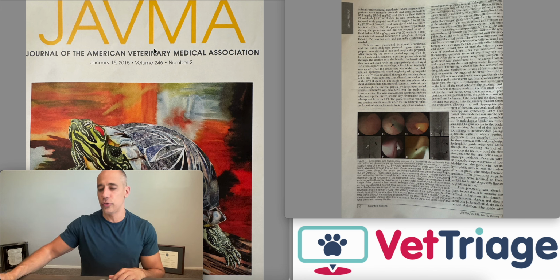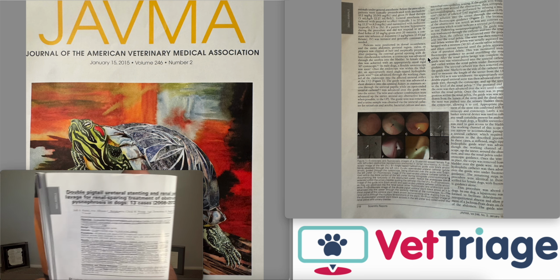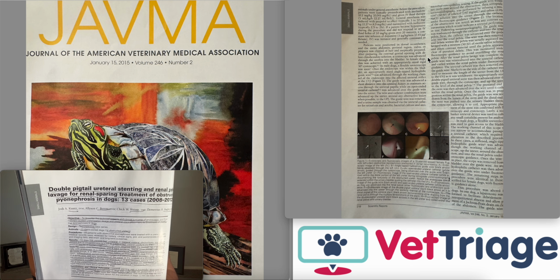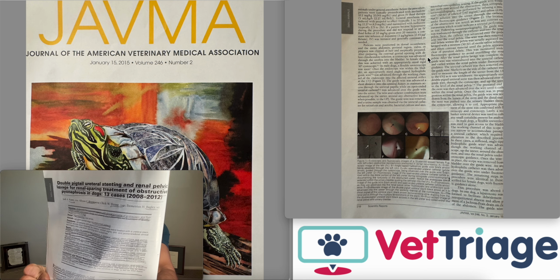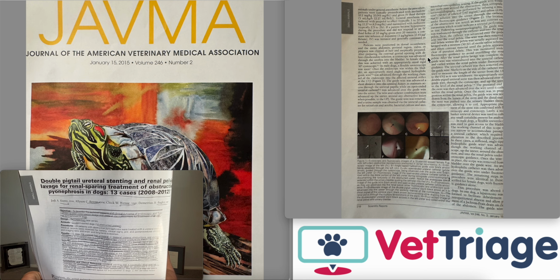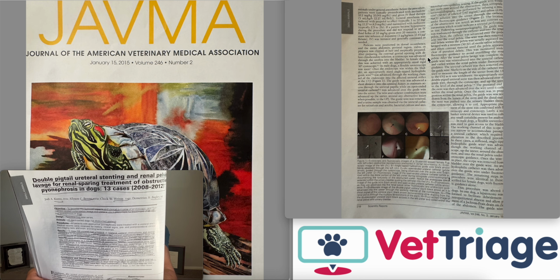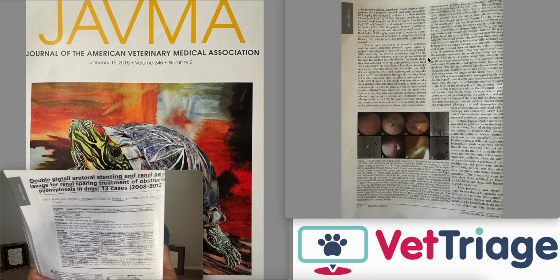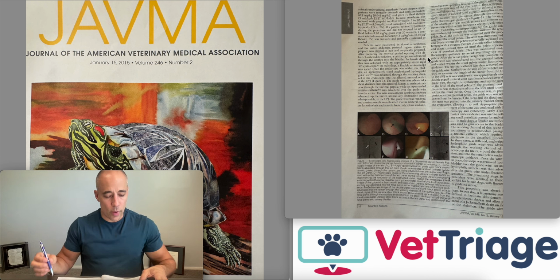We are going through this issue of JAVMA from January 15, 2015, and we are looking at this study here. It comes out of the Animal Medical Center from New York City. Double pigtail ureteral stenting and renal pelvic lavage for renal-sparing treatment of obstructive pyonephrosis in dogs, 13 cases, 2008 to 2012. So, right away, 13 dogs, not a lot of dogs.